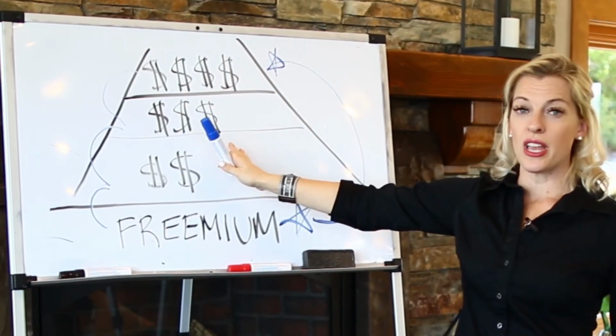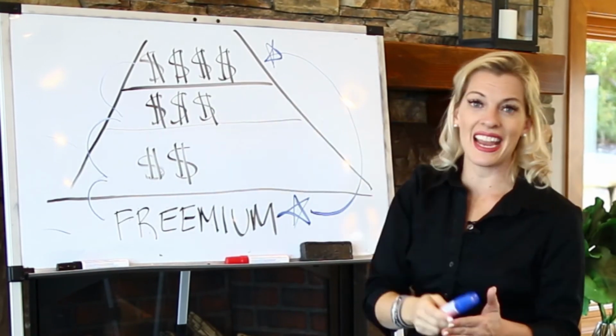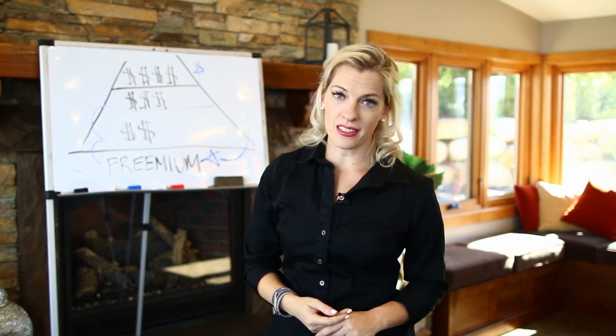What you need to do is write down on a sheet of paper these different dollar amounts and assign each one of them a digital or a physically consumable product. That is your pathway to six figures.